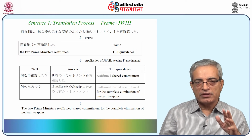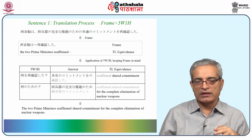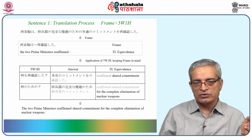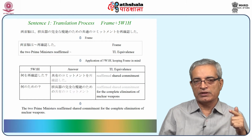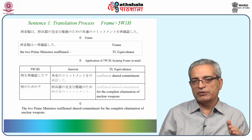The frame is picked up here. The 2 prime ministers reaffirmed for Rio Shinova Saika Kunishta. This has come in the previous module also. So let's go with the 5W1H straight away. Nani o Saika Kunishta? Yes, Varalika. Kyoyu no commitment o Saika Kunishta. Okay. So Kyoyu no commitment o.